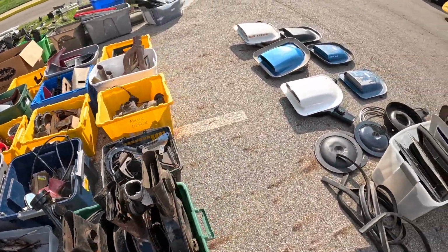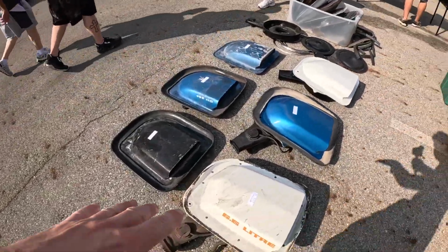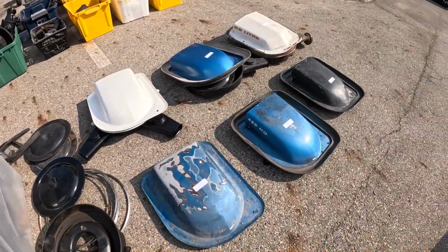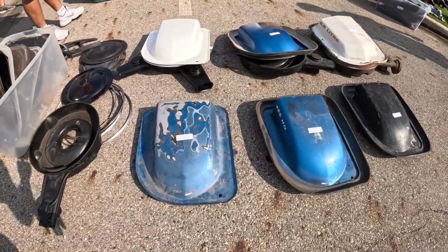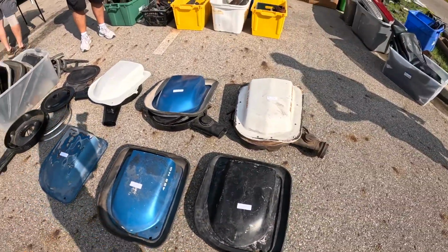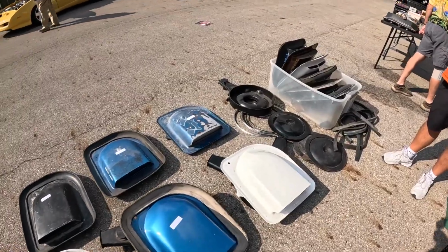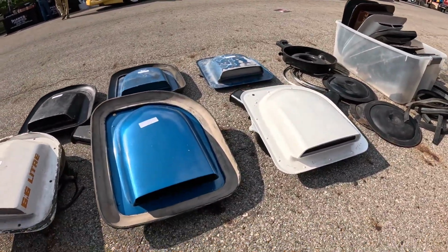Air cleaners. Hood scoops. Need a hood scoop. Now these are all second generation hood scoops here. And they look like they're 76 and earlier. Well, actually, some of them, the newer ones are squared up. The late 70s, they're a little bit more squared up. Got to make sure that you match it up for your year. And also the late 70s, the hood scoops are blocked off from the factory, but you can always open them up if you need to.